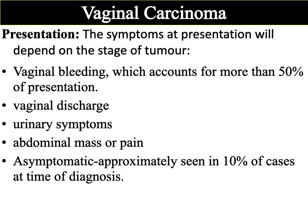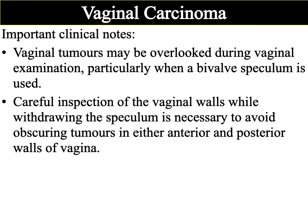The most common presentation is vaginal bleeding, which accounts for 50% of cases, and sometimes patients present with vaginal discharge, urinary symptoms, and abdominal mass or pain. Approximately 10% of cases are asymptomatic at the time of diagnosis. Important clinical note: a vaginal tumor may be overlooked during vaginal examination, particularly when a bivalve speculum is used. So careful inspection of the vaginal wall while withdrawing the speculum is necessary to avoid obscuring tumors in either the anterior or posterior wall of the vagina.